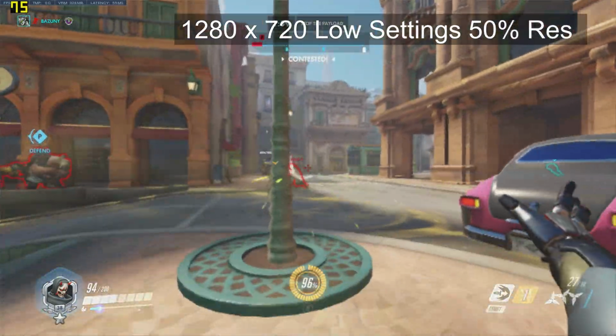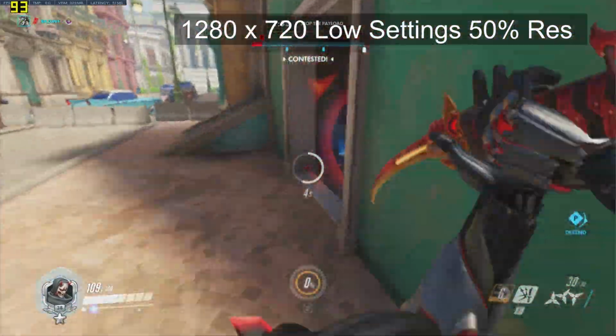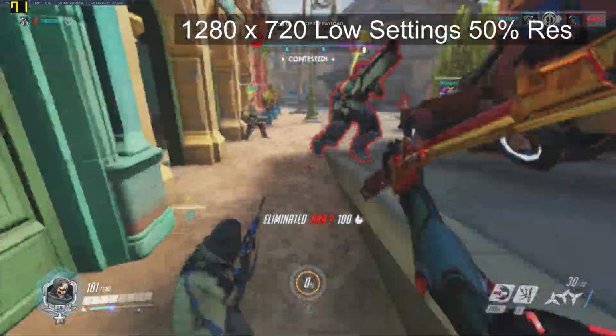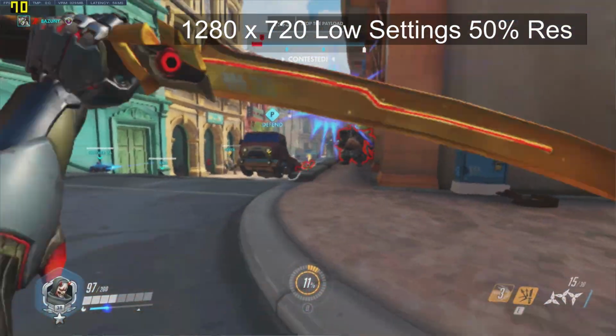Overwatch for me was an interesting one. The highly competitive MOBA style shooter released in 2016 by Blizzard Entertainment needs to feel responsive since it's such a fast-paced game. I was able to obtain slightly better graphics but lower frame rates that just weren't consistent enough. So I turned all the settings down to the absolute lowest.